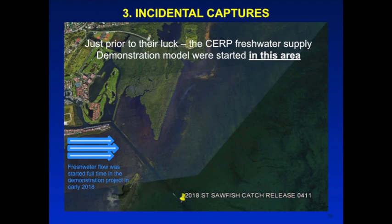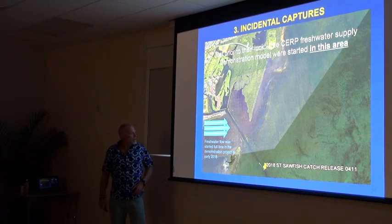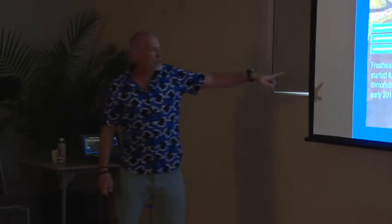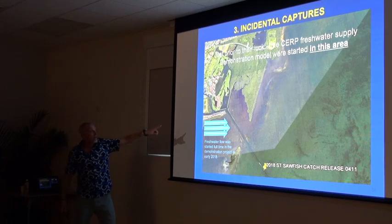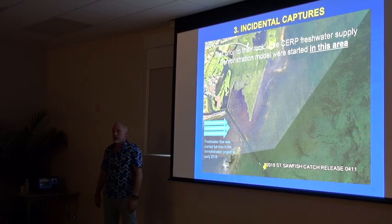About 3 months before they caught this sawfish, Bahram at FIU, who's managing the demonstration project at Deering Estate, the pumping project, started to increase the freshwater flow. The flow went from 12 hours on and 12 off to 24 hours on continuous. It's been 24 hours on continuous since February of last year, and in April, the sawfish shows up. So we're hoping that this restoration effort in this area, with a whole bunch of otters, that's definitely an estuary, might add up to us getting baby sawfish in Biscayne Bay. Would be nice.